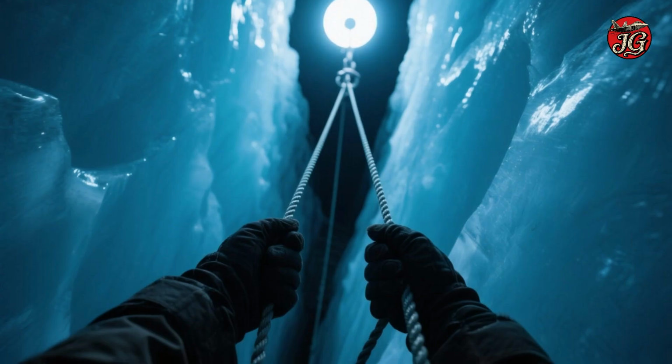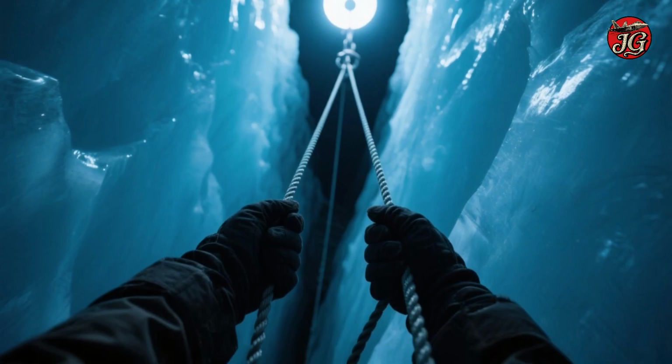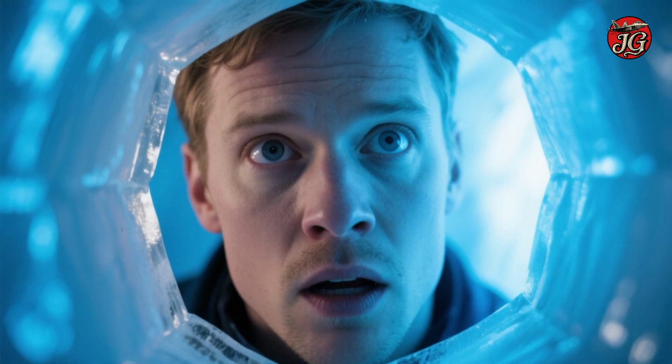The descent into the hole, as team members called it, was a test of nerve that required 20 minutes each way. Team members described the claustrophobic experience of dangling in an icy tunnel so narrow they couldn't stretch their arms, watching the opening above shrink to invisibility while staring into seemingly endless blue ice below.